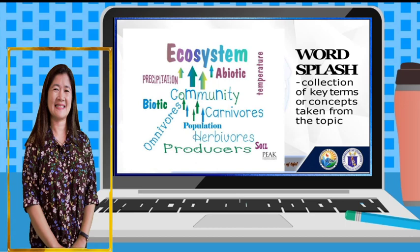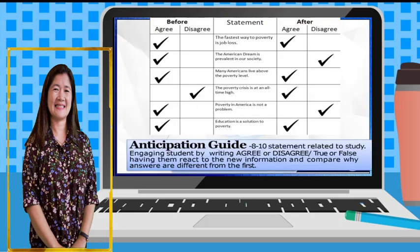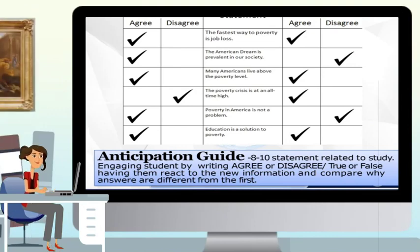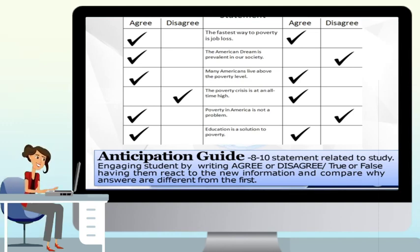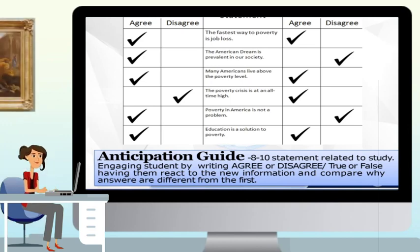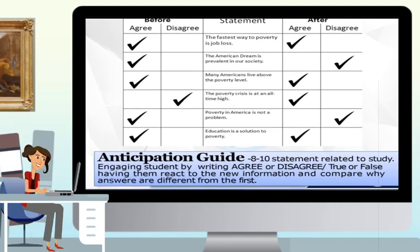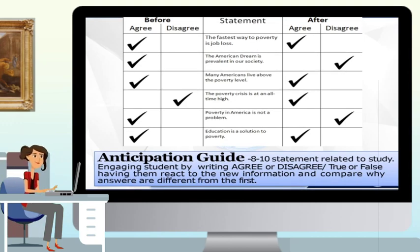Okay, so another strategy is using an anticipation guide. An anticipation guide is composed of 8 to 10 statements related to the study. It engages students by writing agree or disagree, true or false, having them react to the new information and compare why answers are different from the first. As you can see on the screen or in the slides, we have here before and after, under which is the word agree and disagree. And in between before and after is a statement.